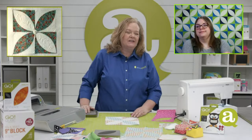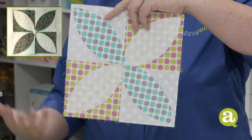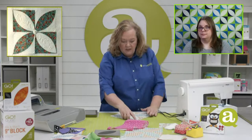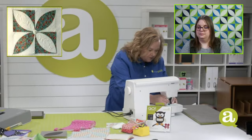So now here is the block you should make. There we go. Now I've used two different colors. They were the same pattern, which I think is super cute. This is just a real quick demonstration. While Christina tells us all the good things, I'm just going to do a little zigzag around this so you can see, because you don't have to use the applique embroidery files, you can just use a zigzag stitch from your machine.